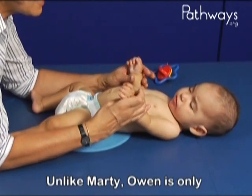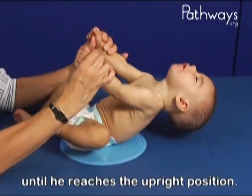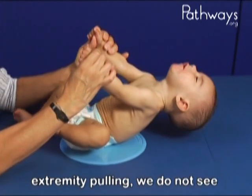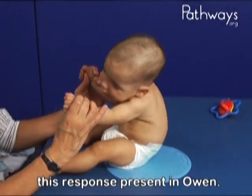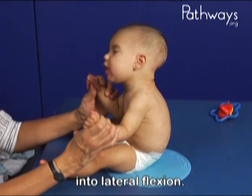Unlike Marty, Owen is only minimally able to assist in the pull-to-sit maneuver and demonstrates complete head lag until he reaches the upright position. Though we would expect a 6-month-old to assist with upper extremity pulling, we do not see this response present in Owen. Once upright, he is then able to right his head and hold it in midline briefly before it falls into lateral flexion.